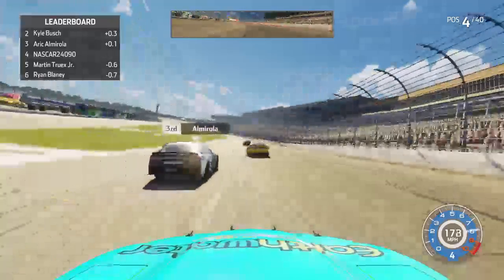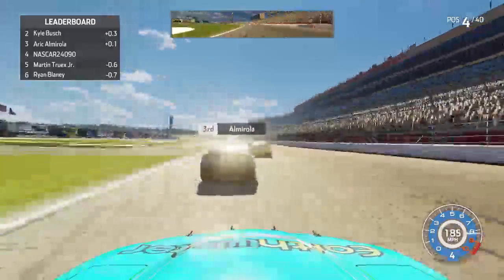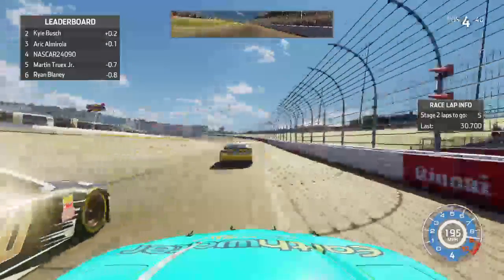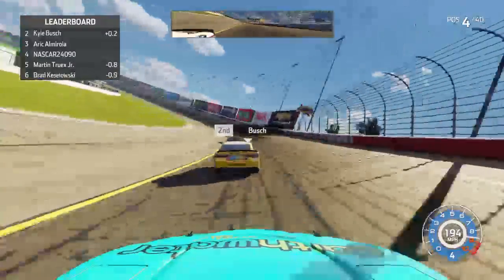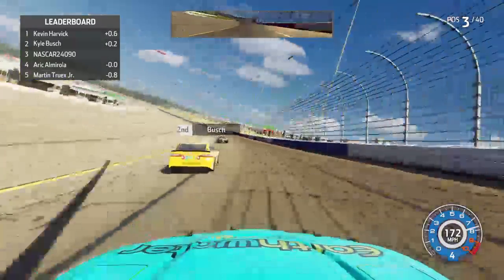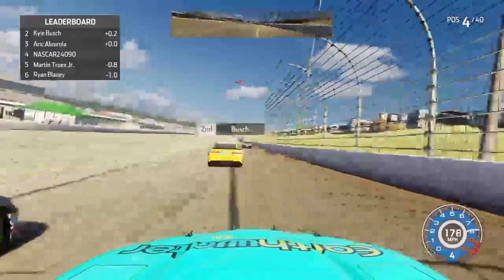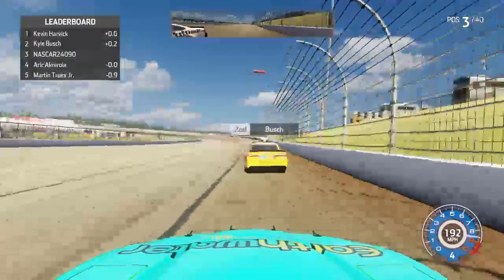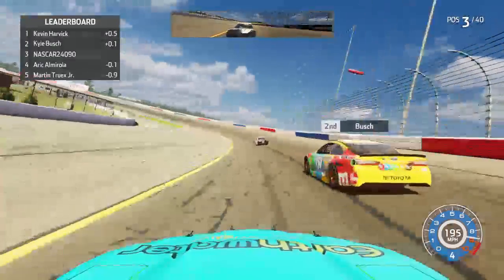Trying to get enough speed to get by Amarola, but it's quite a bit of a struggle. We have some of the best straight line speed, but the corner is just... Side by side again. Amarillo's down my inside once again. Gonna try and get past him. It's just not working.